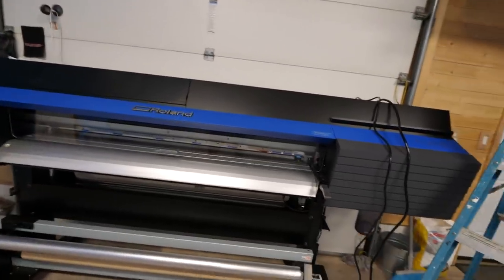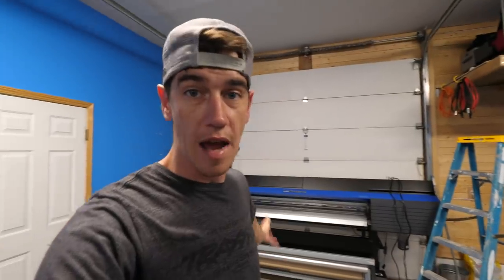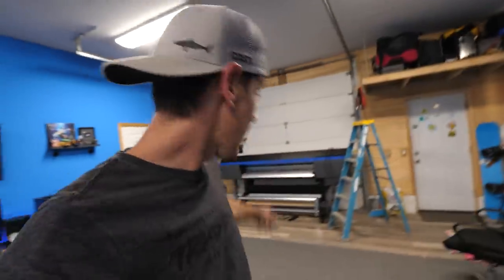That's kind of broken right now. And we didn't break it. Roland, it wasn't us. Long story short, something happened during a print. It just shut down and an error code popped up and we haven't got it fixed yet, so bummer, right? That thing right there is a huge wide format printer cutter.